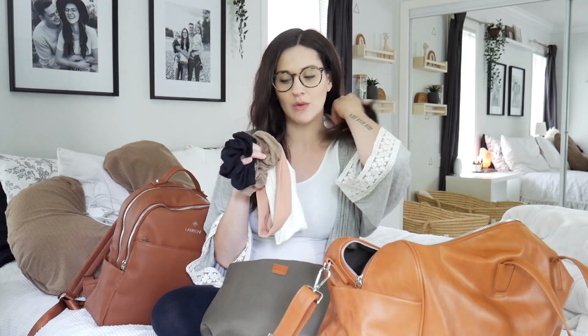Also, I have in here some scrunchies to hold my hair back, and then I also have 2 headbands as well, just because I don't really want to be worrying too much about my hair when I'm in the hospital. I'm going to be worrying about my baby and spending time with them, and I don't want to have hair in my face. So I got some scrunchies and some headbands, and I think these ones are really good.